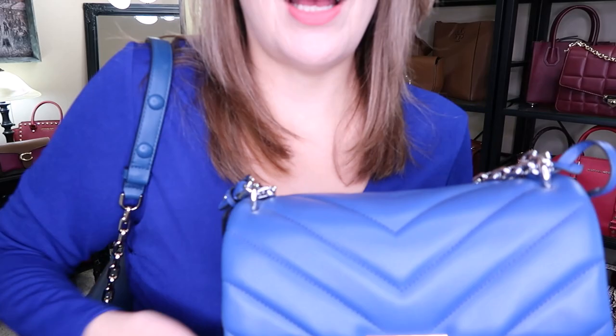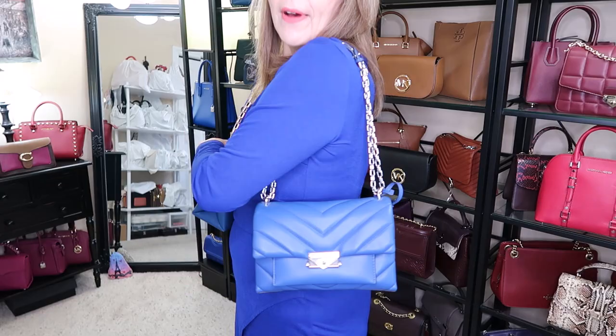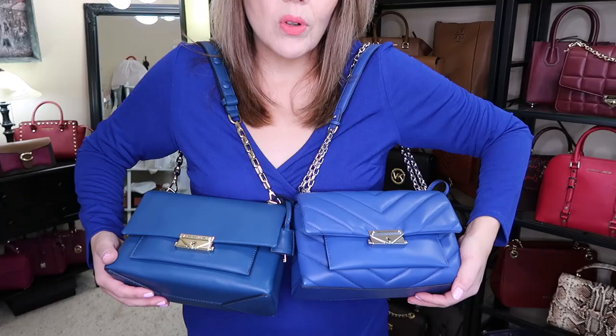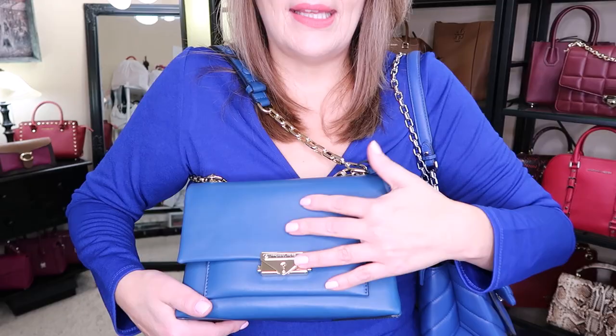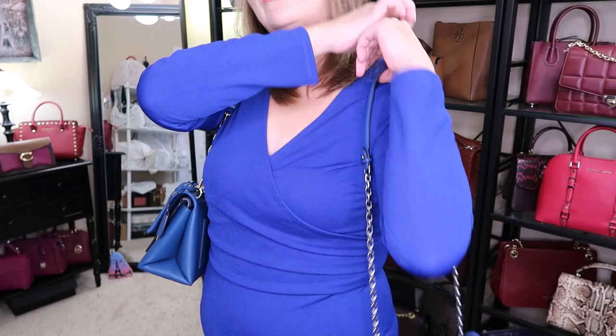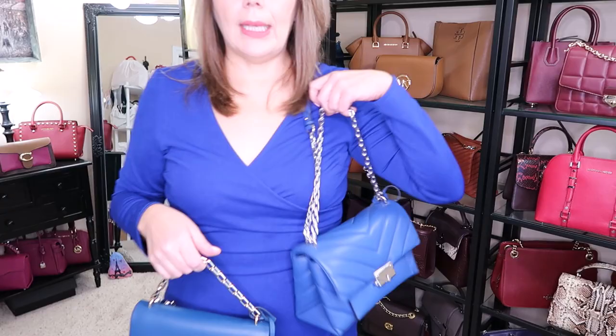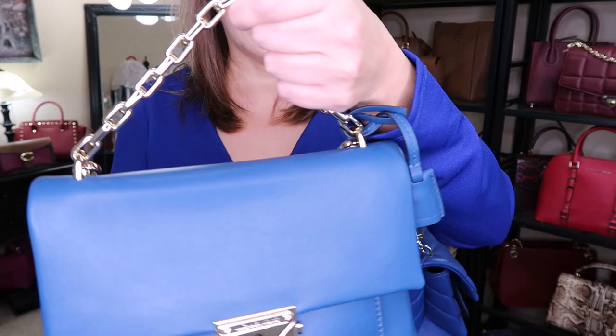So this is sapphire and this is river blue. And I'll step back. See, the sapphire is more towards the color of my dress. And then this one is more on the denim-y blue side. So they're both nice, but this one is kind of interchangeable, whereas this one is not, this one just stays like that. So this one, you can interchange it and make it a shorter shoulder if you like. And this one, you have to take this one off like that.